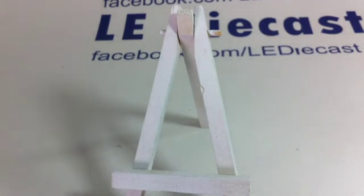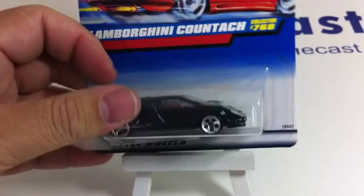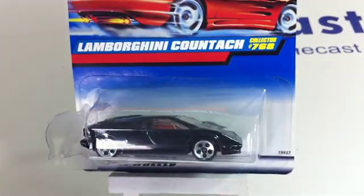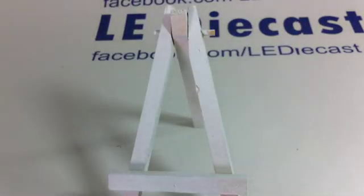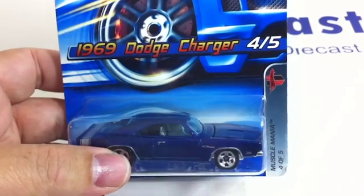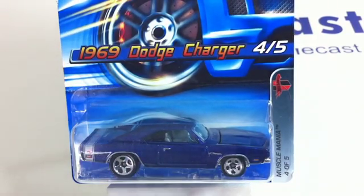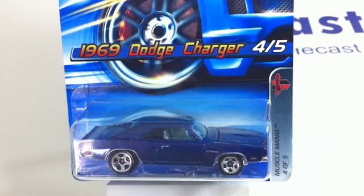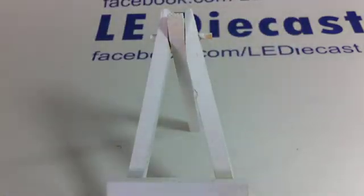But this one's 50 cents. This one's got a busted up card. I'll tape this guy up so he survives the trip. Another Lamborghini. Lots of Lamborghinis in this. You can see there's a lot of cars in this. This one, Dodge Charger. Is this the one that if it has the silver flames on it, it's worth quite a bit of money? I think it's this one. Pretty sure it is. I don't have the one with the silver flames.